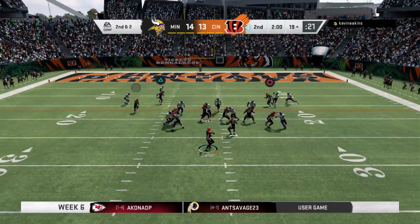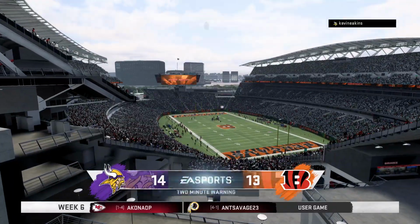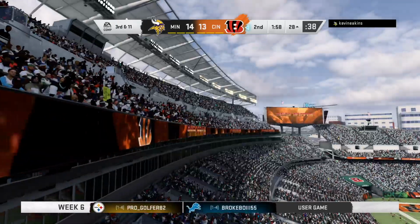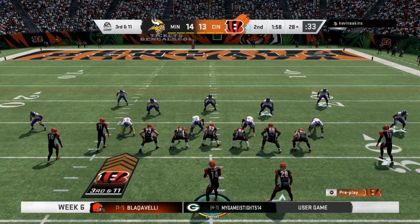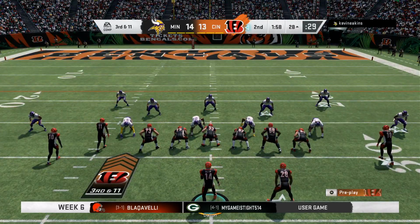On 2nd and 2, Dalton. Nowhere to turn this time, and he goes down. Sacked back at the 29. 1:58 left to play till we hit halftime. And we'll remind you that coming up at halftime, we'll join Jonathan Coachman and the gang in Orlando. Coach will have stats and scores from the early games going on here around the NFL.